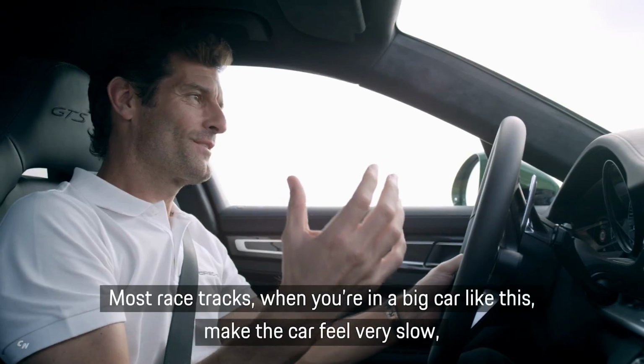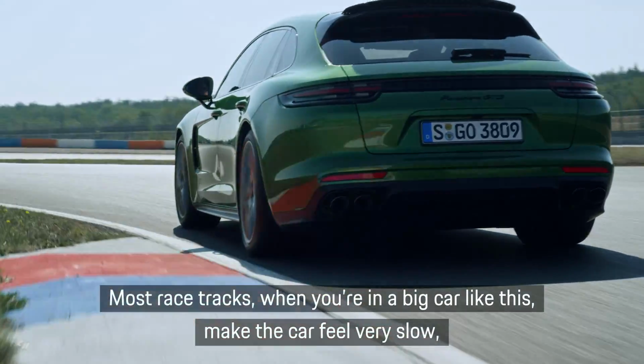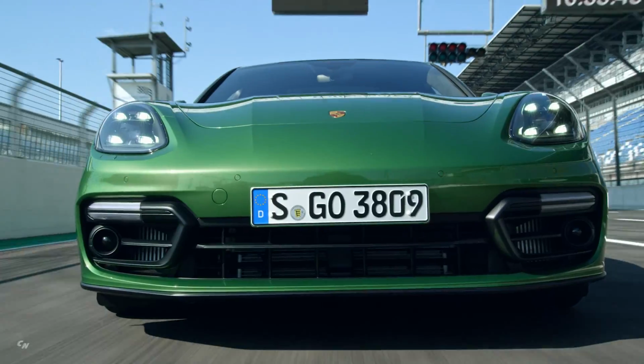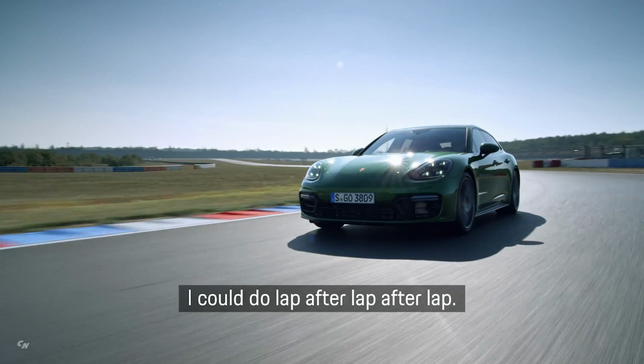Most racetracks, when you're in a big car like this, make the car feel very slow, but not the case with this big girl. I could do lap after lap after lap.